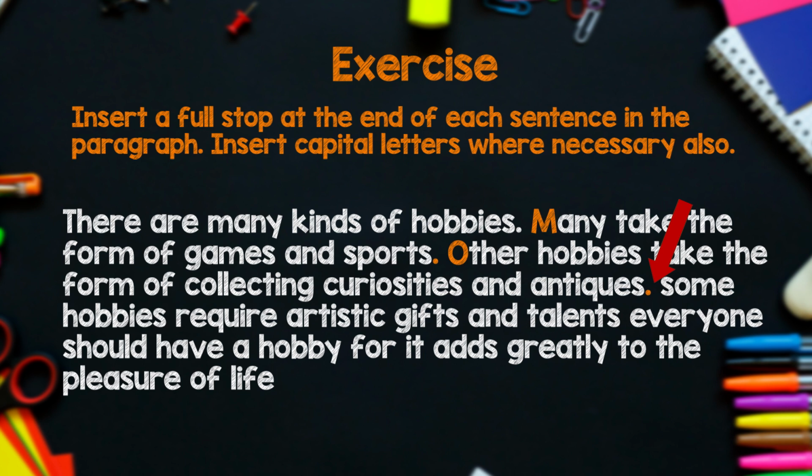Let's go, two more. Some hobbies require artistic gifts and talents. Yes, full stop right after the word "talents". And finally, everyone should have a hobby, for it adds greatly to the pleasure of life. Full stop. So in total, we inserted five full stops.